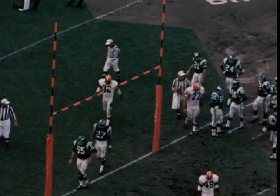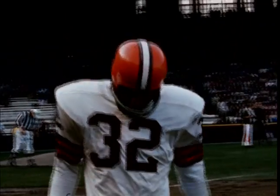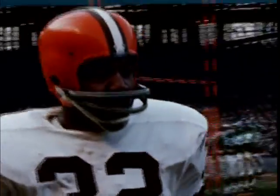Number 32. Experts think the all-time ground gainer, the all-time running back of professional football or of any football.